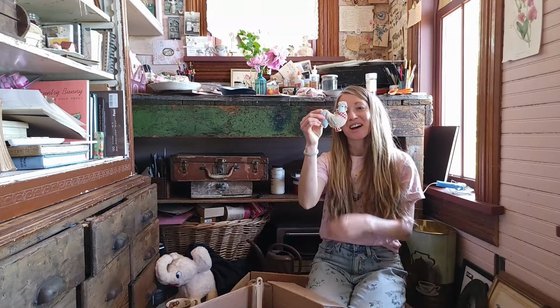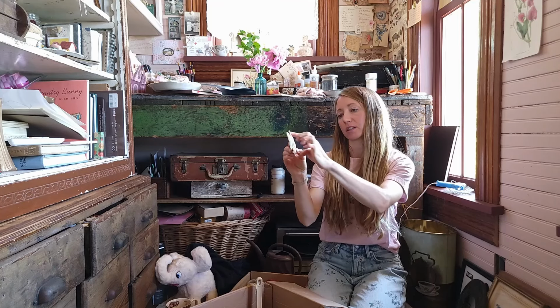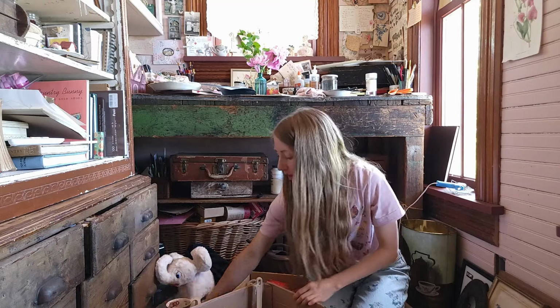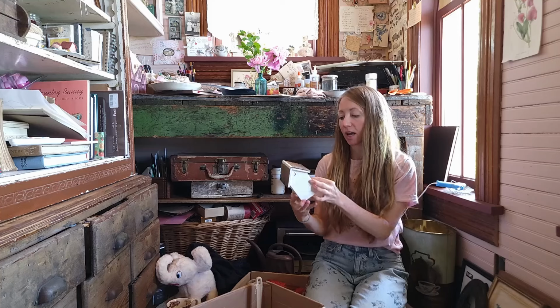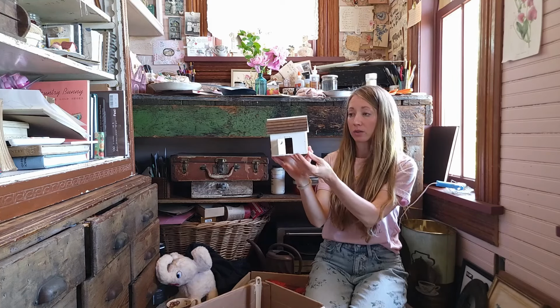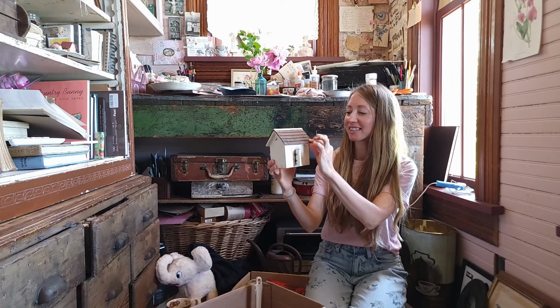A little rooster. I think it's supposed to look like a rooster because of the tail, a magnet that someone crafted. I always like a funny little magnet. I have no idea really what this is. An outhouse. It says girls. It's really nicely done. It's got individual shingles that someone glued on.